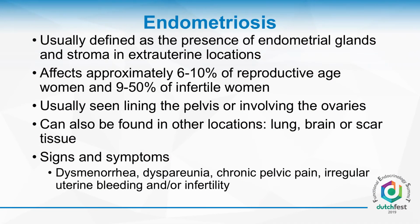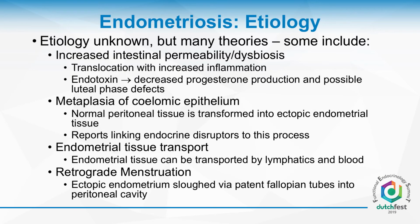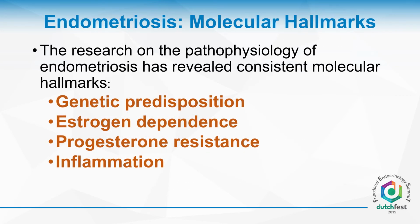You can see it in other locations, and it causes painful intercourse and pelvic pain. Again, usually menstrual flow that goes backwards or this pro-inflammatory soup. So we see genetic predisposition. It runs in families. It's dependent on estrogen. If you don't have estrogen, you don't have endometriosis pain, because endometriosis is made of uterine tissue, uterine lining, which is responsive to estrogen. That's what I showed you in that first graph in the beginning of the talk.